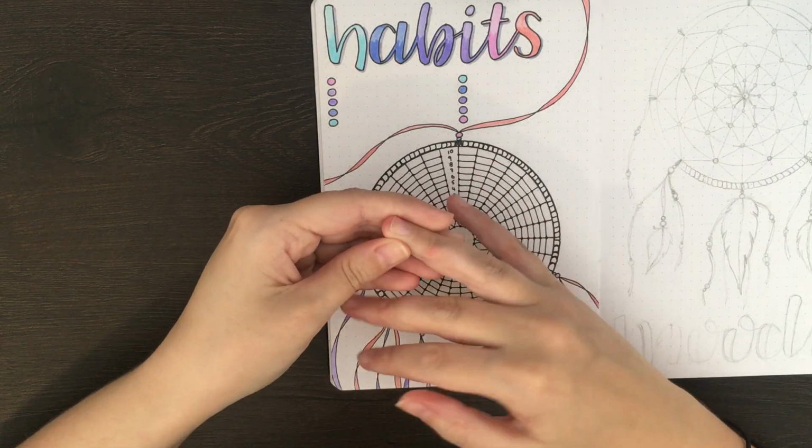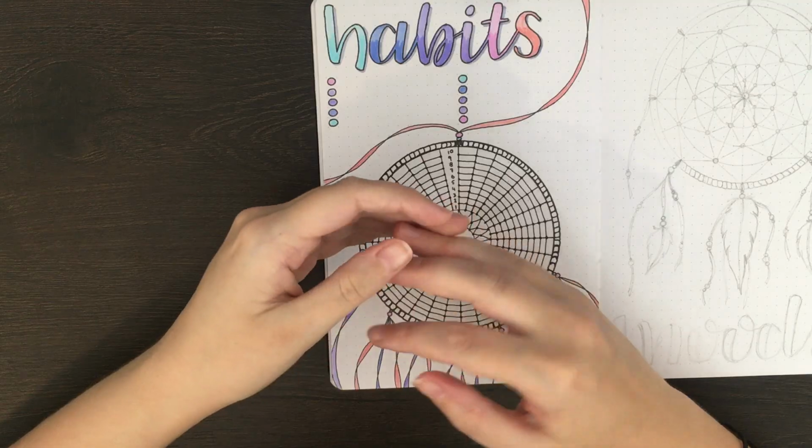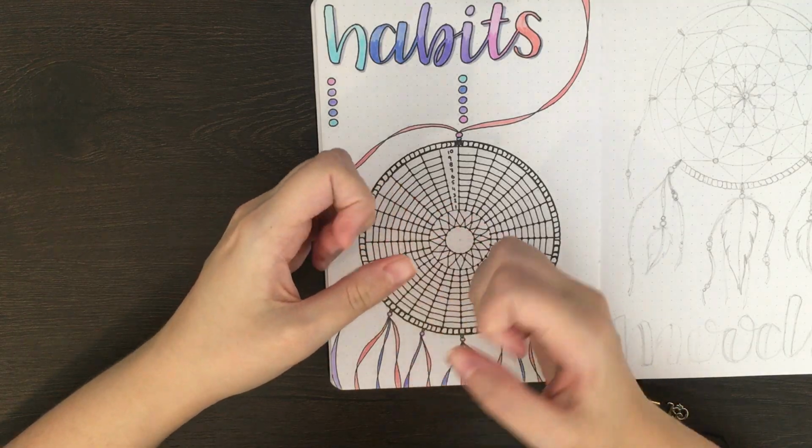I know I say this every time, but oh my gosh, why do I keep picking designs that give me such a hand cramp? Oh.